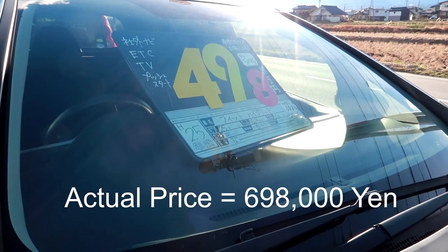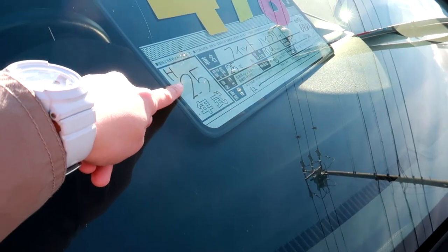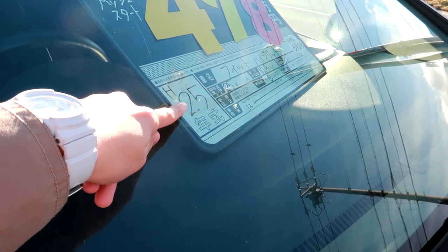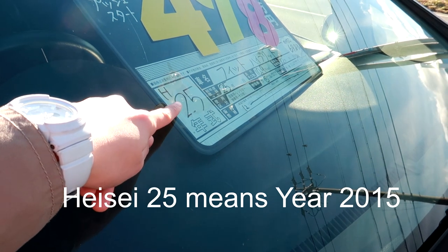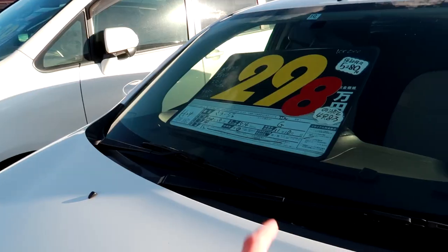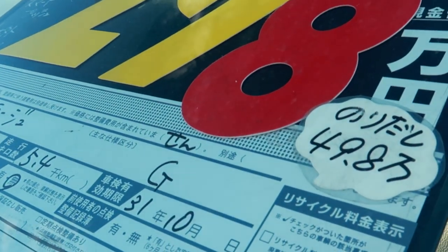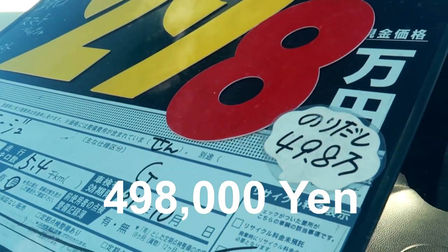698,000 yen. This one explains that this car was bought in year 25, so that's like 5 years ago, Heisei 25. But this one, it says 29.8, but the actual price is 49.8 man.